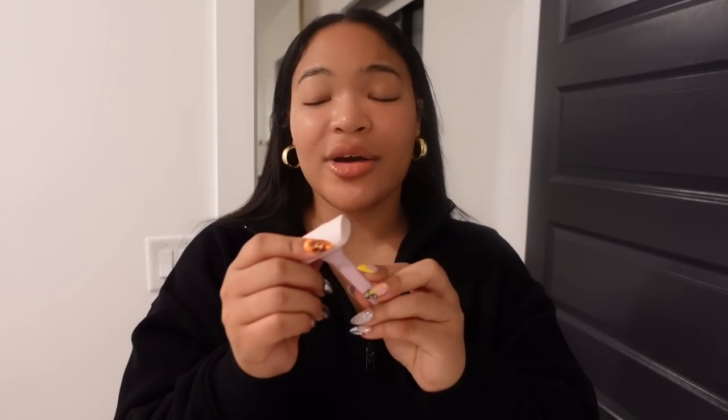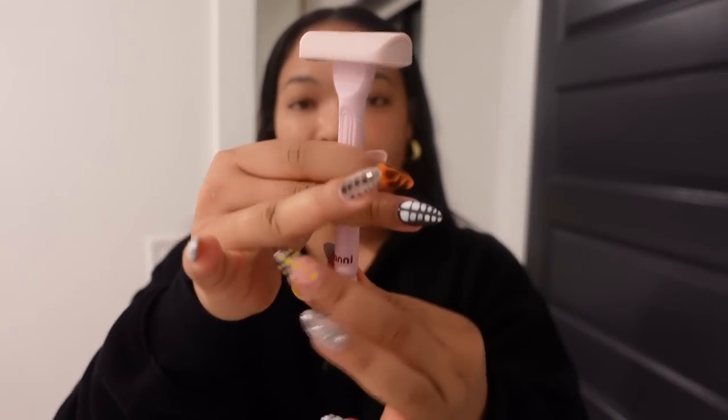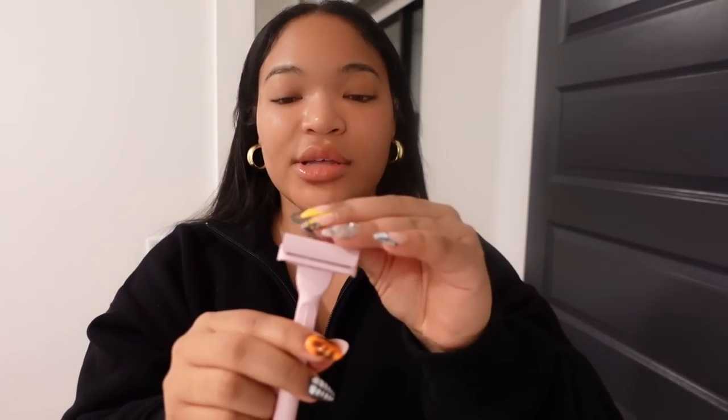I do have to shave my underarm, so I'm gonna go in with this Honey razor. I've been using this for a while now. This is the Honey razor that's sold at Sephora. I really like this, and it comes with reusable blades. All you need to do is twist this bottom part, and, oh, I have the cover on. You twist the bottom part like so, and then you just take the blade out. I just changed mine, so this is a good blade, but I'm gonna put it back. Then you twist it back and seal it right up.